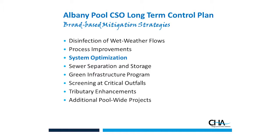So when we developed the long-term control plan, we really utilized a broad-based approach in terms of various mitigation strategies. We're disinfecting wet weather flows at the plant and also a satellite treatment facility associated with Beaver Creek. We looked at process improvements at the plant, system optimization work, sewer separation and storage, green infrastructure projects became a big part of the negotiation discussions, screening at critical outfalls, and that's really what we're talking about when we talk about the Floatables project, as well as some tributary enhancements and some additional pool-wide projects.